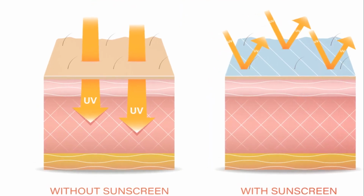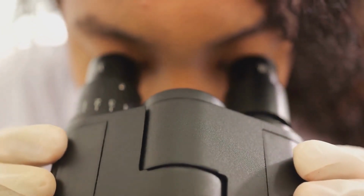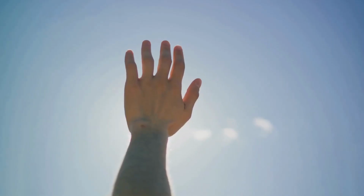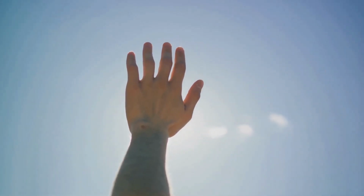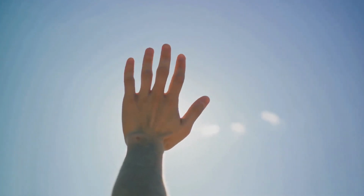To delve a bit deeper into the science, the ultraviolet B or UVB rays from the sun interact with a type of cholesterol in our skin. This interaction produces vitamin D3, which is then converted to its active form, vitamin D, in our kidneys. It's a beautiful, intricate process that keeps us healthy and strong.